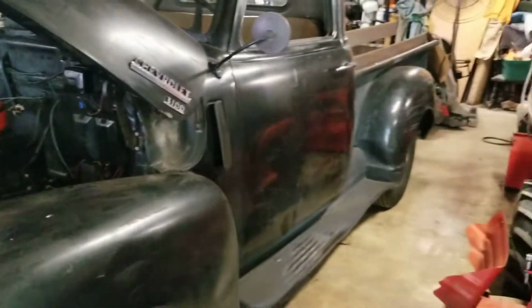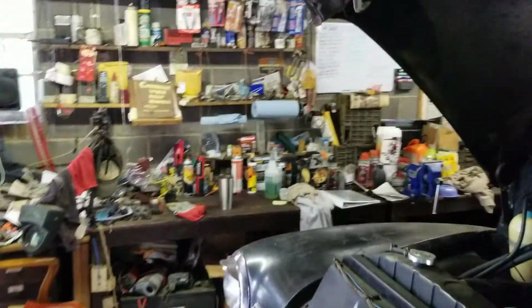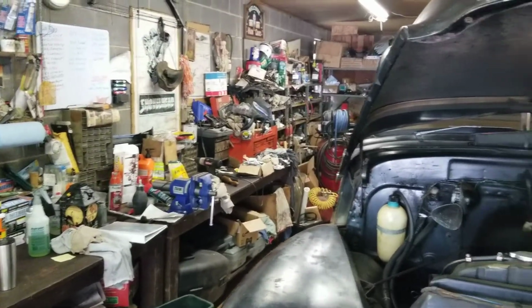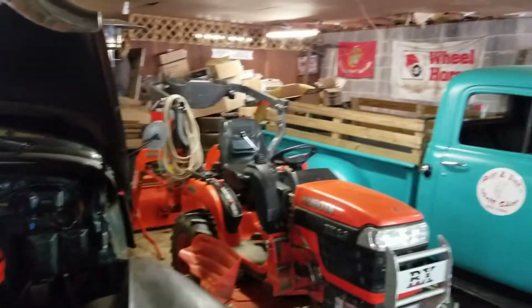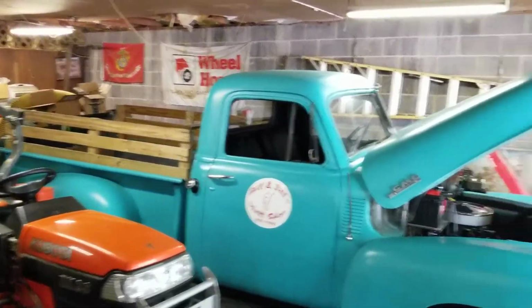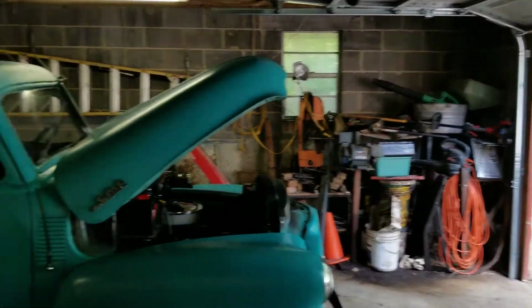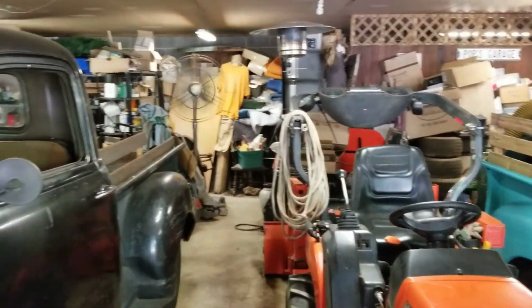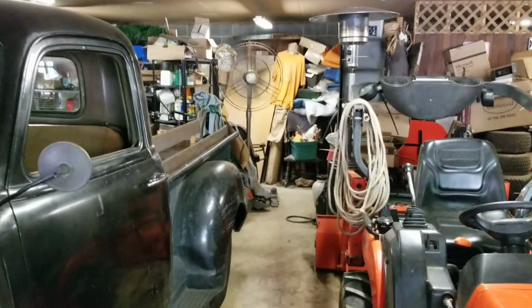But anyway, that's just kind of a little overview of my shop. It's not very clean. I don't know why I'm showing all this. It's pretty disorganized right now and dirty. But that's the way it is when you've got more junk than places to store it.